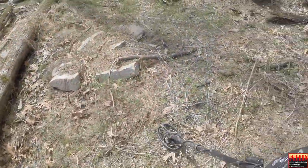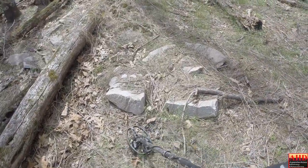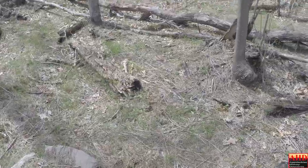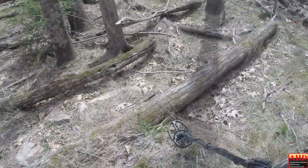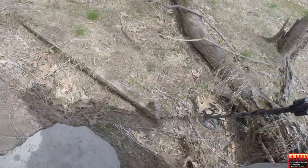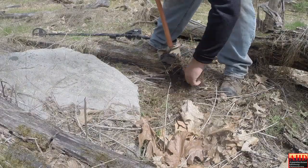I want you guys to hear how noisy this is. This is the fireplace right here. They're right around the fireplace. These are probably nails from the floorboard. Looking for high tones. Okay, we'll try that right there. That's about a 75, 76. All right, oh, what is it?